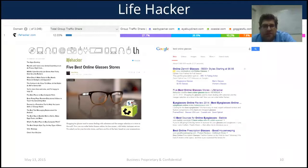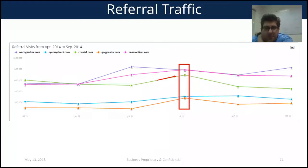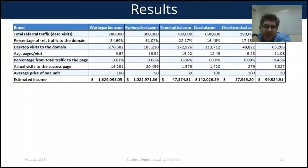to their stores. And so we can see Warby Parker, iBuyDirect, and Zenni Optical were the clear winners, and they were also the 3 that were recommended the highest within the post. If we look just at referral traffic, we can see a huge jump for some of the smaller sites as well, in that, Coastal Contacts, Coastal.com, the green one here, and the orange one here, Goggles for You, which just getting mentioned was enough to spike their referral traffic because there were smaller sites than the other 3. But overall, we see this rise for almost every site in the list.